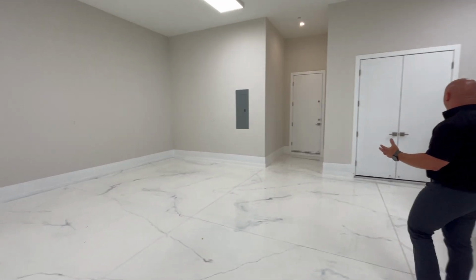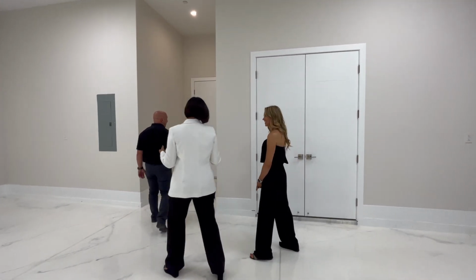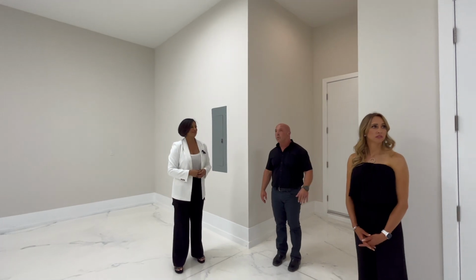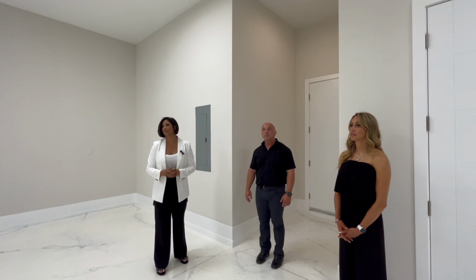And again, this could be even a better gym. I have had clients say that they did not need the garage space, so they would turn this into a gym or a home theater. I would love this. I'd open up the doors right out to the pool. That'd be a great gym. Great workout room. Very cool.